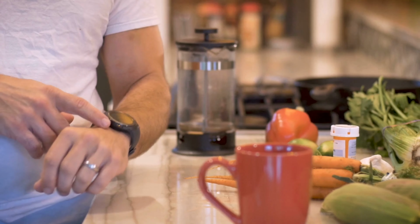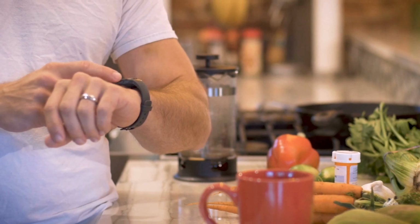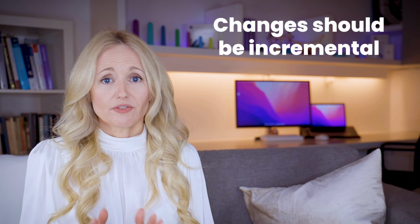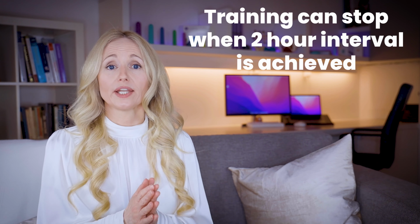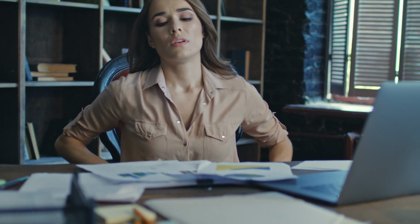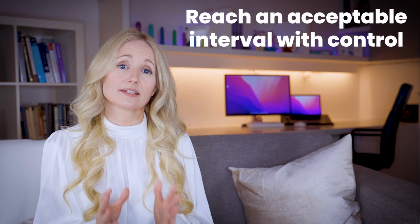For example, if your symptoms get worse when the timing is increased from 30 to 45 minutes, then it can be decreased back to 35 minutes to make the retraining more comfortable for you. If you urinate within 10 minutes of your goal time, then that's fine. The changes from week to week should be incremental, and it's usually sufficient to stop when you have achieved a 2-hour interval. It's not the intention to remain forever on a schedule, but rather to use the schedule to extend the time between voids until it reaches an acceptable level for you and you've regained some control.